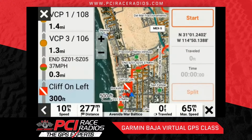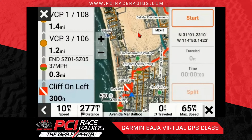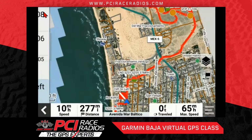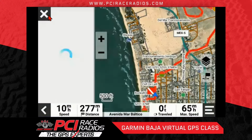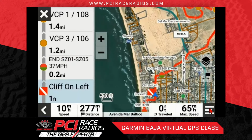I'd like to talk a little bit about the background mapping that you see here. You'll notice that we've got kind of a smaller map screen at the moment, but it's pretty easy to click on the X here or the X here and give you some more map room. Now, if you want that waypoint countdown to come back, you'll just open this up and it'll recalculate and you'll have your waypoint data come back. And same with over here.